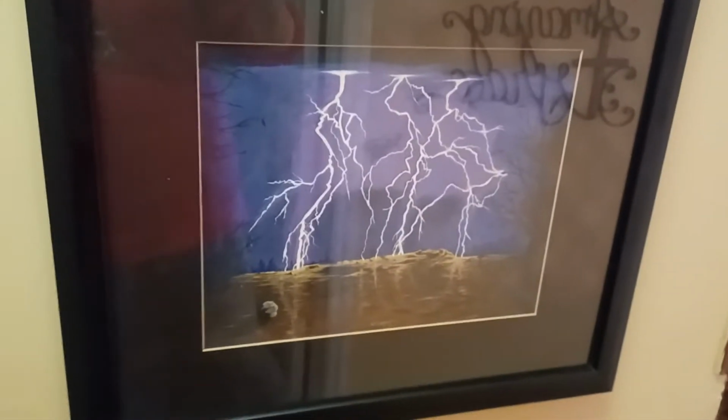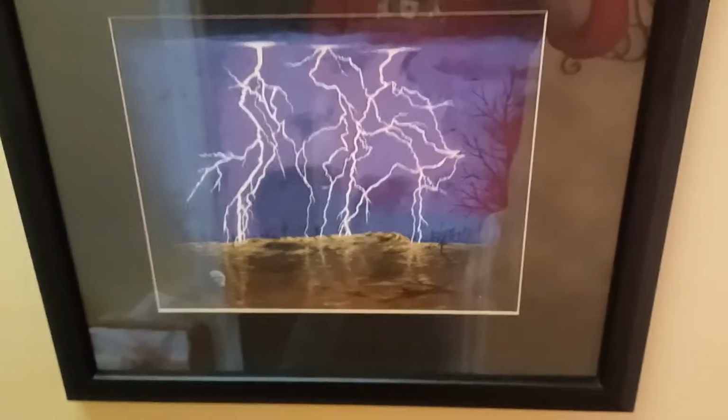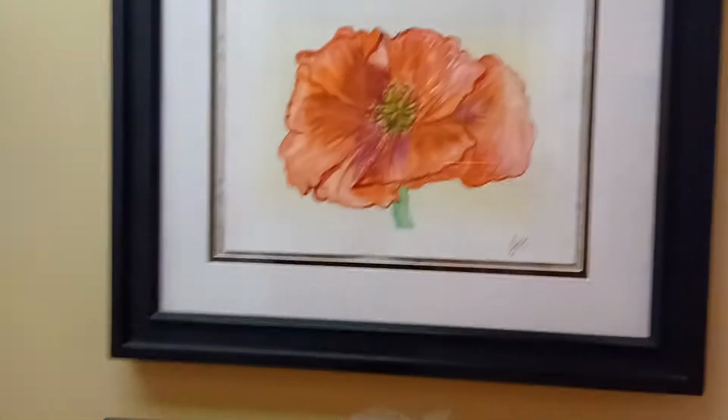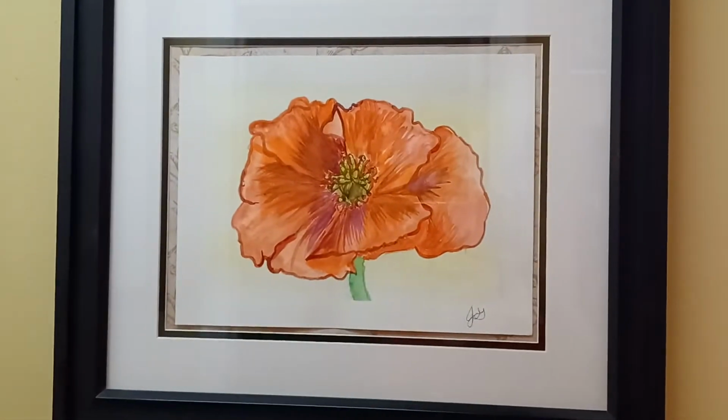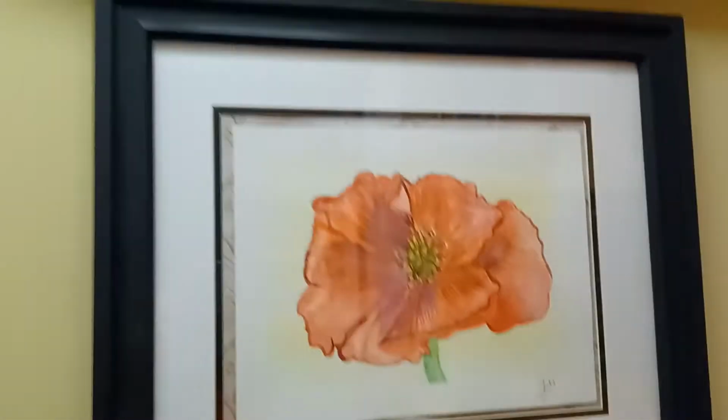This is down the hall this way. This is one of my son's paintings. It's an acrylic painting, and I love it. And then I have my daughter's poppies. This poppy she painted for me, so it's hanging in my hallway.